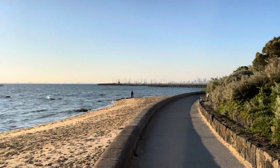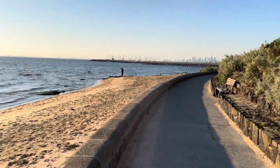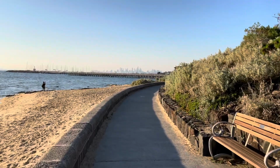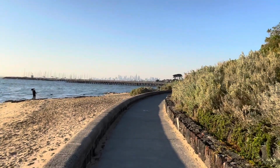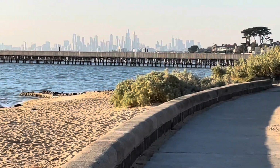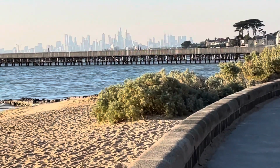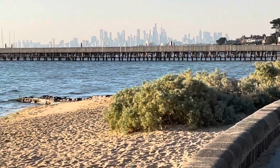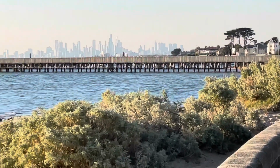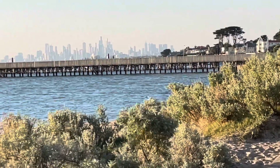So just continuing on along Brighton Beach. So this is part of it as well. This is coming up to the dog friendly part of the beach. Coming up ahead is the Melbourne Central Business District, as you can see from here. So it gives a fantastic view of the city and one of the best views, according to me as well. I enjoy this place as well, just coming and having a look at the city. It's really good to come and see after night when the lights are all there.